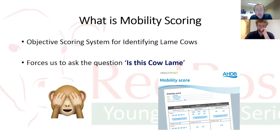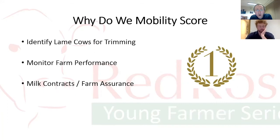We are quite big fans of mobility scoring, and I'm a big fan of it in particular, because I think it can be a really, really good tool for reducing the number of lame cows. We've had this in the industry for probably the last 5 years where people are now having to mobility score cows because of their milk contract, or because of farm assurance, or because someone's telling them to. In those situations, it becomes a bit of a paperwork exercise, and we do it because we have to.